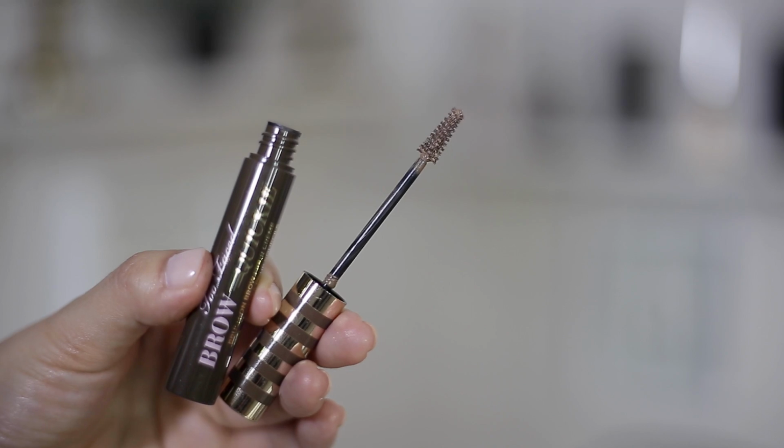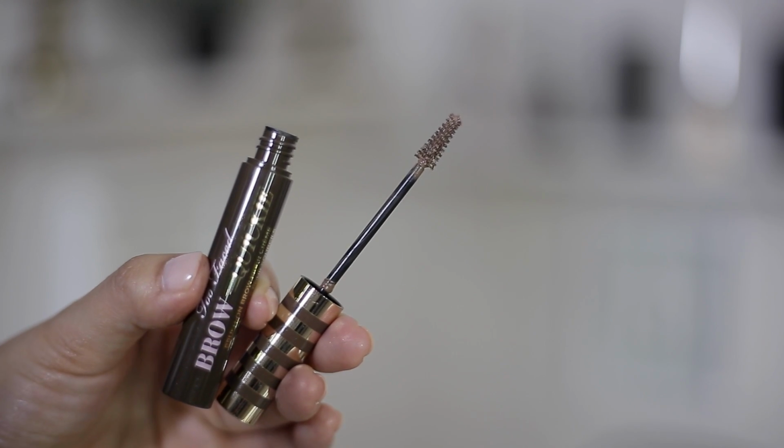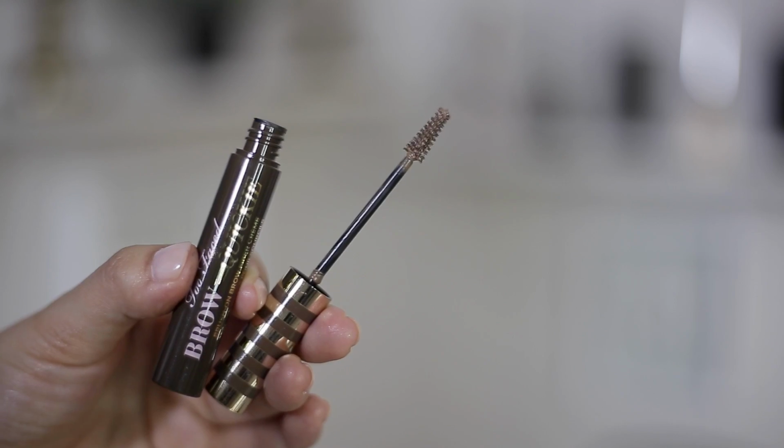I have a dud product and this is the Too Faced Brow Quickie. I couldn't even finish the week using this. I just felt like it didn't do anything for my brows. It was very dry. It didn't cling to my brows and separate or lift or thicken, and it didn't really set my brows. Ideally, I thought the spoolie was a great shape and size. I felt like the color was good.